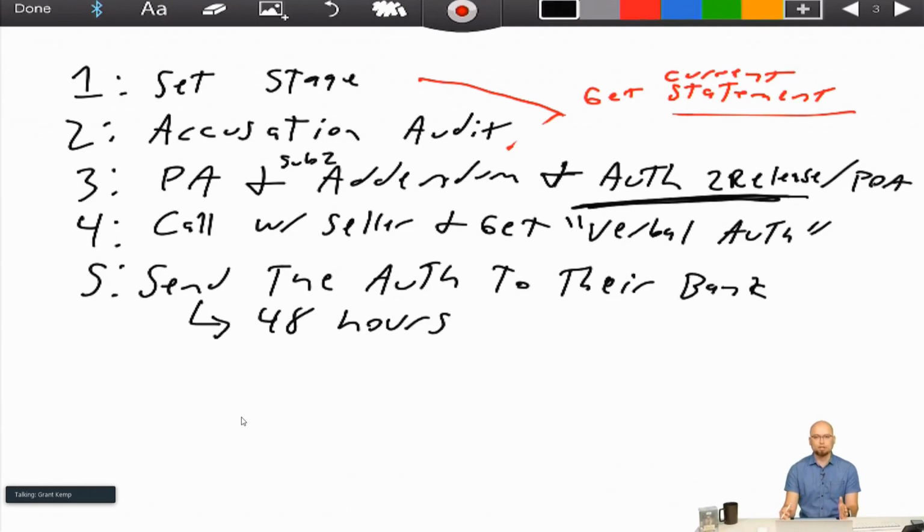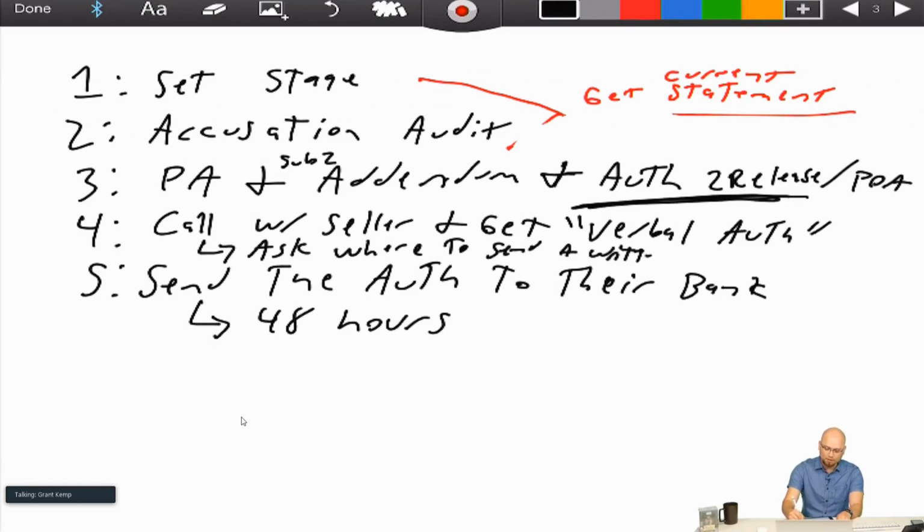So when you're on that call, you need to ask where to send a written auth, right? So you're getting the verbal authorization. You're going to say, I'm here with Mr. Jim, and he's also signed a written authorization to release information. Where would we need to send that for you guys to file that on his account?